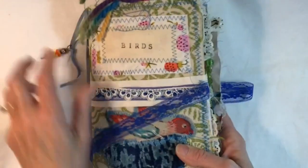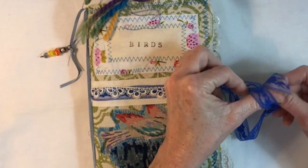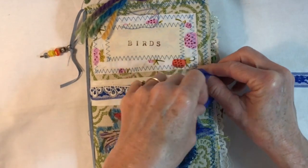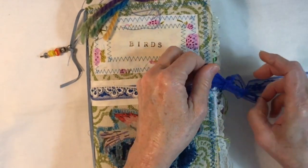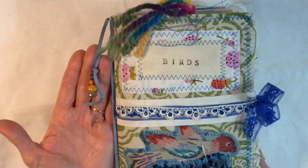So I'm excited to share this with you. I love the way it turned out. Again, it's going out first thing in the morning to its new owner, and this gives me a good documentation of the type of journal you might receive if you order a custom Boho Bird Journal.